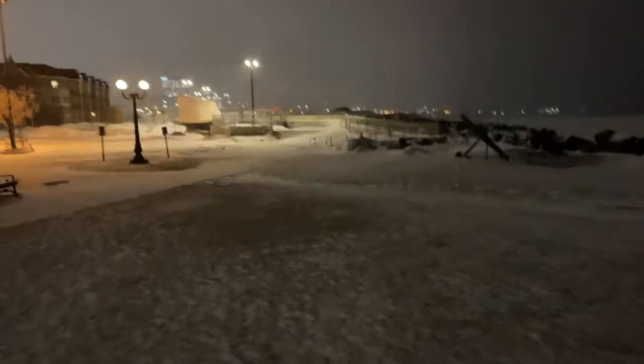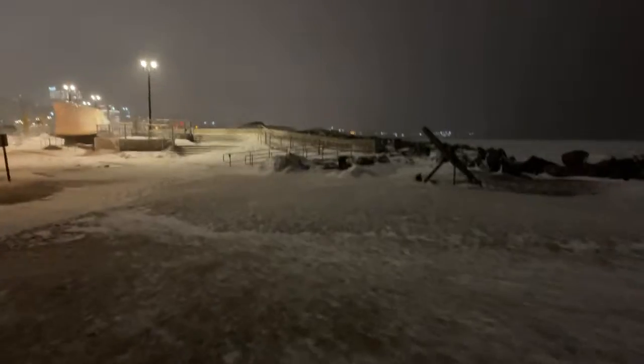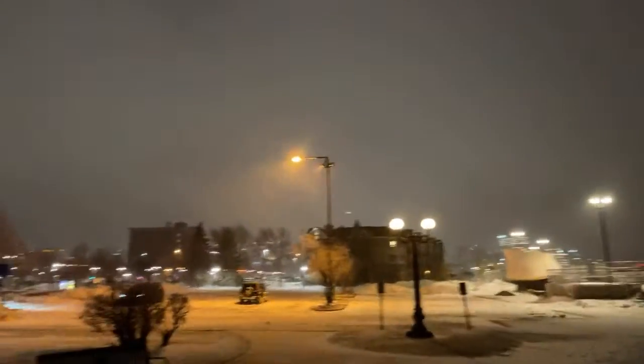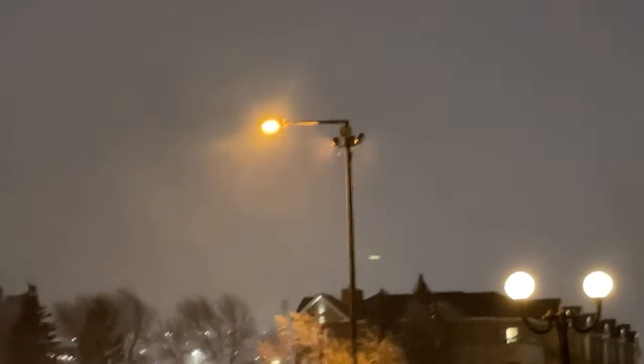Let's go up one more time and check out the lake walk. Now, okay, now I'm really feeling the wind here. Woo! Right there, that's going to pick up what the conditions feel like.